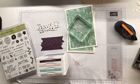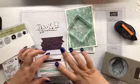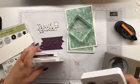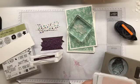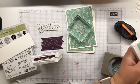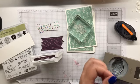And I'm going to use Bliss. Okay, I think what I might do is a couple in grey granite and a couple in Blackberry Bliss. So I might start with the grey granite, and I will be a good girl and put my ink pads away straight away.